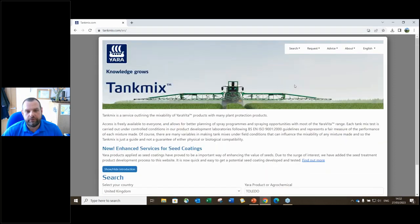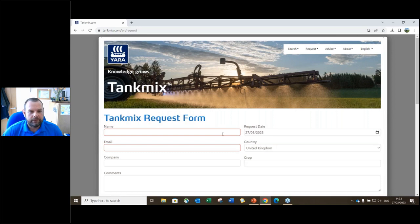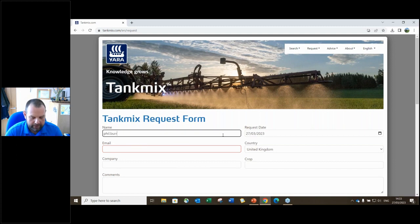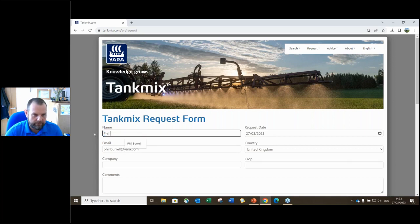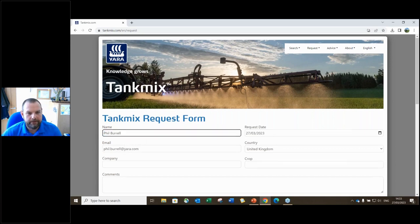What I can also do on the website is request a tank mix if something isn't there. To do this, I go onto the top search bar and I hit request, and I want to go foliar tank mix. The key thing to remember in here is you have to fill in every box that's red. So very simple. I've done that the wrong way around, but add in your name and your email address. So anything that's red must be filled in.